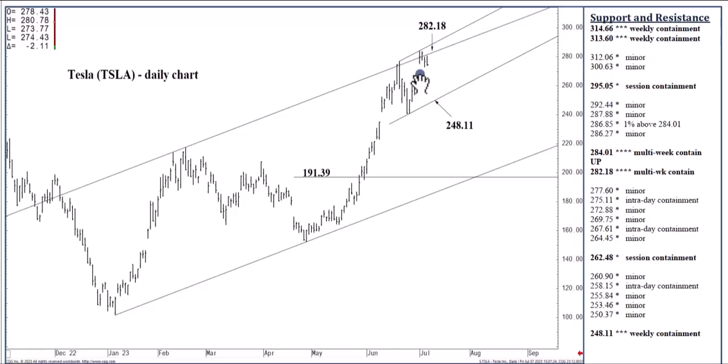If we close below 262.48, I would expect within several days, Wednesday or Thursday of this week, this 248.11 formation, which I consider once again a 1 to 2 week target to the downside as long as we continue trading below 282.18. 248.11. So that is the setup right now, still is.